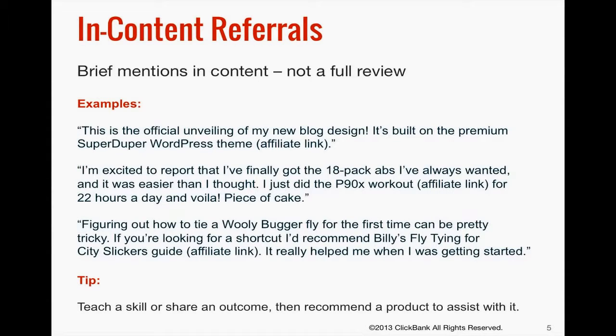Next up is in-content referrals. This would be where you briefly mention a product in your content, but you're not providing a full review. Some examples here might be: this is the official unveiling of my new blog design. It's built on this premium super duper WordPress theme, and you include an affiliate link there. Or: I'm excited to report I finally got the 18-pack abs I've always wanted, and it was easier than I thought. I just did a workout for 22 hours a day and piece of cake.